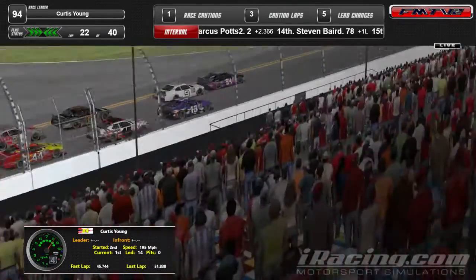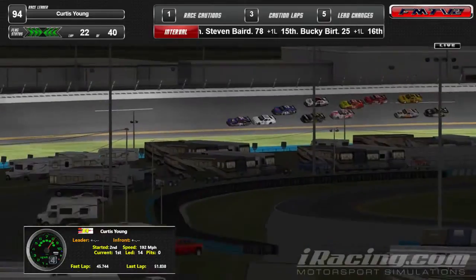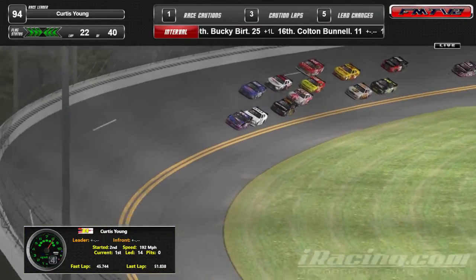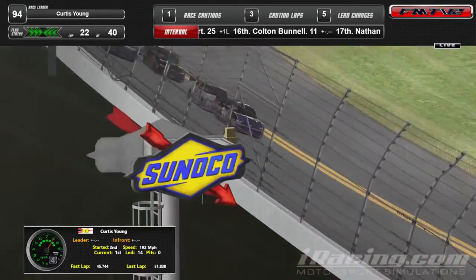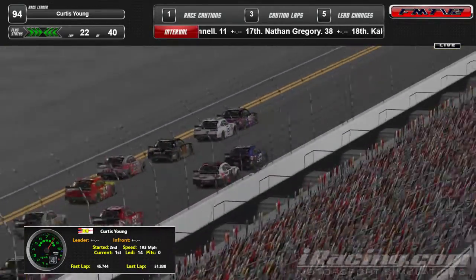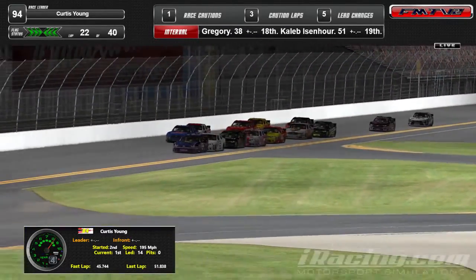As we're looking here, look at the 9 car pushing that 94 of Curtis Young up through the front, past the 13 machine of Gary Chapman, who looks like he's wanting to bring the outside lane with him, but it's not working so far. Hey, that's okay, no harm, no foul. Look, he's going to say, I'm going to stay out here.